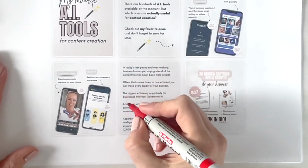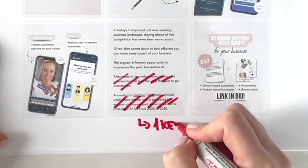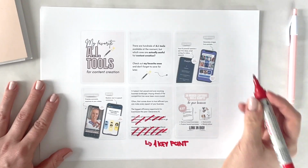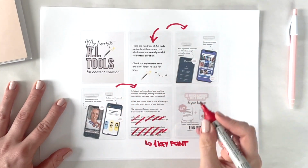Stop putting too much text on the slide. The more text there is, the less chances are that people are going to read it. Keep it short and focus on one key idea on each slide. Don't give everything away in the beginning of the carousel. Try to add more information on each slide, but wait until the end to reveal the key point.